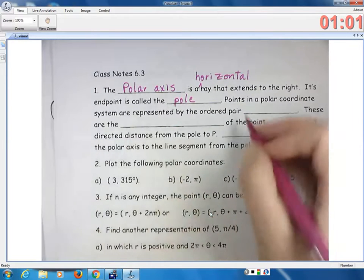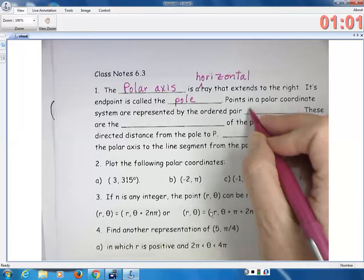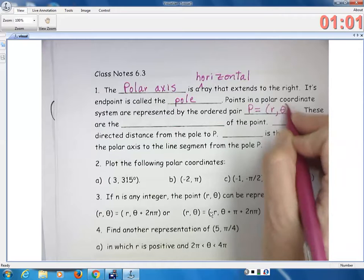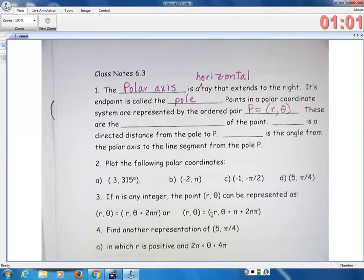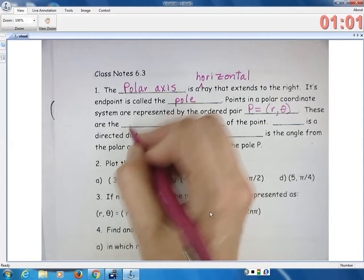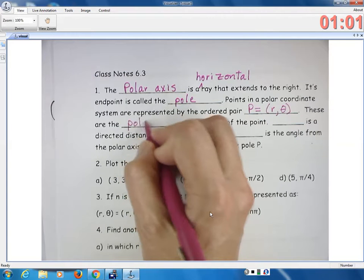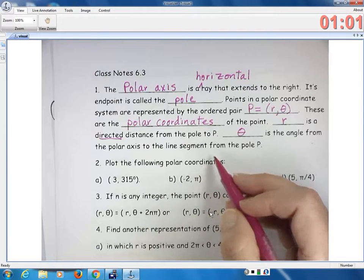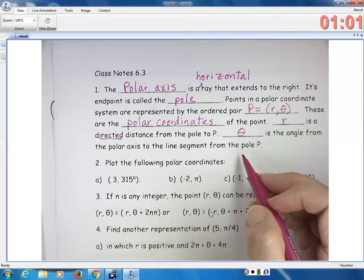Polar coordinate systems are represented by the ordered pair P equals r comma theta. Instead of x comma y, it's r comma theta. These are the polar coordinates of the point P. r is the distance from the pole, and theta is the angle from the polar axis.